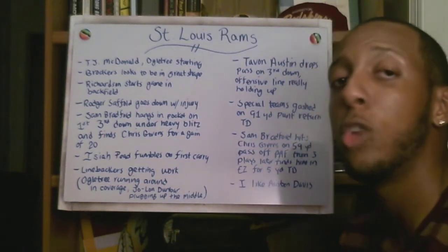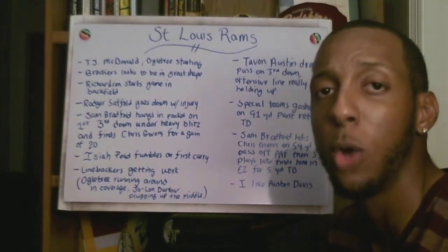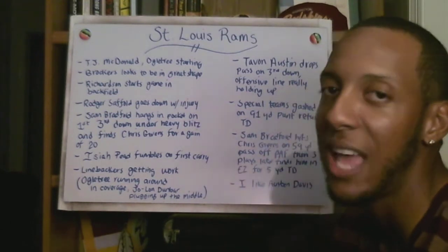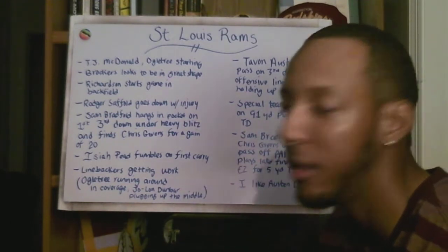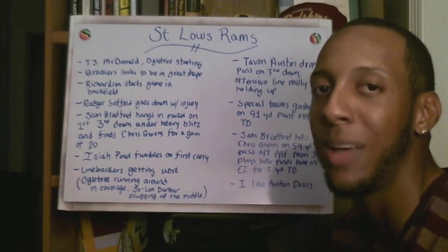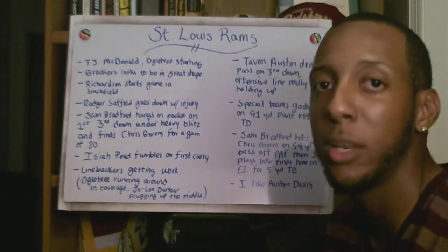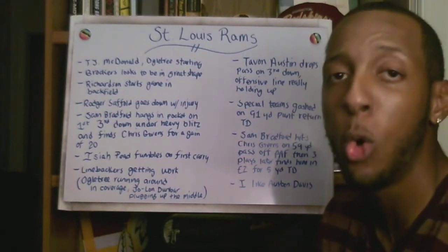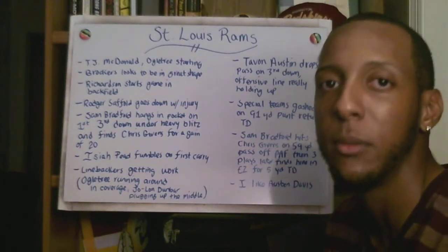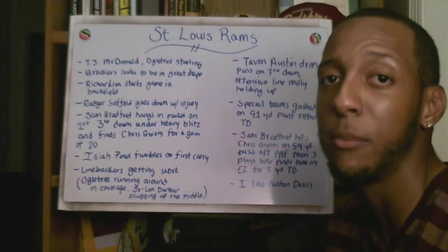A couple of other little notes before we get out of here. I like Stedman Bailey. Thought he caught the ball really well in this football game. And I also really, really like Austin Davis, your backup quarterback. Think that he's a nice, young, solid piece to have behind Sam Bradford. Nothing like 2 young quarterbacks that can play the position. And I think with some more seasoning, Austin Davis could be a heck of a backup for the St. Louis Rams. And that's what I saw in the first preseason game for the St. Louis Rams.